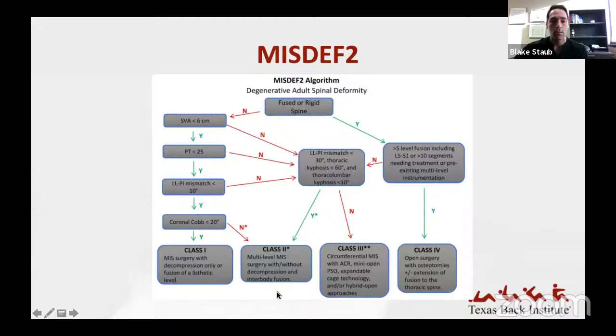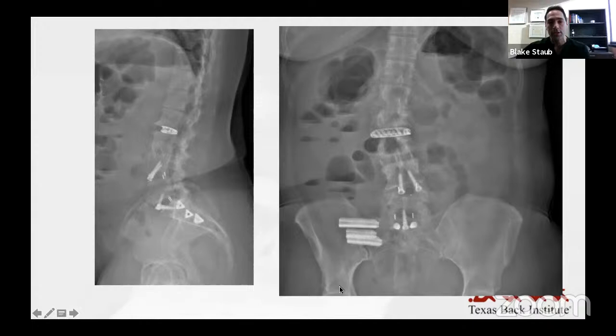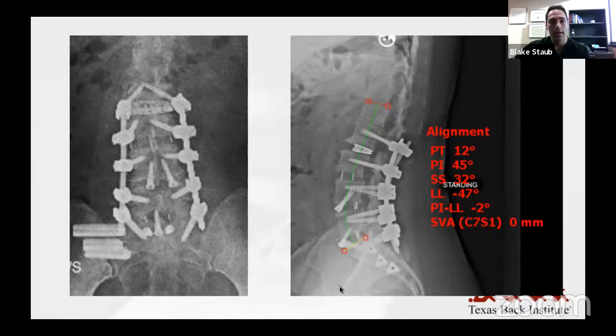I use this algorithm frequently. And also, here's a CT scan showing that she's not rigid. I think that's a huge point with MIS deformity surgery: make sure the patients are not rigid. She has air in multiple levels here. And so here's the stage 1, 2-level lateral, 2-level ALIF. And then we were able to put her back together pretty well with good both coronal and sagittal correction.